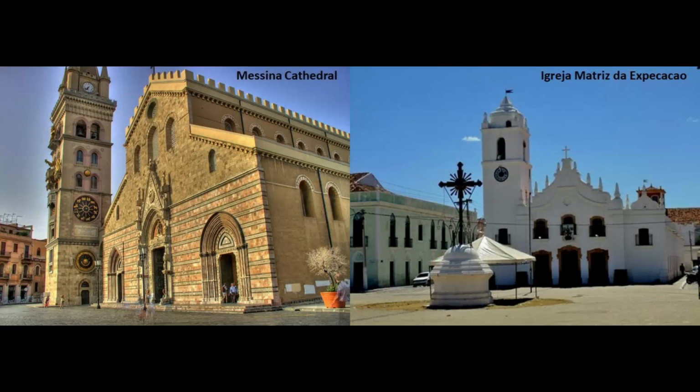The Messina Cathedral on the left is said to be an example of Norman architecture, built on the orders of the Norman king Ruggiero II in 1120 A.D. For comparison in appearance, this is the Igreja Matriz da Expo in Ico, Brazil, on the right.